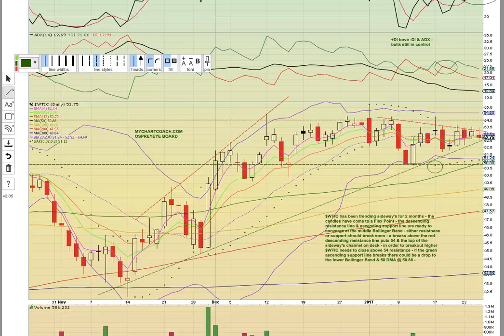One of these is going to break. It's either going to break above the resistance line, and that's going to signal more upside potential, a run to 54, and then as you can see here, 54 is the huge level. Notice it's a high close horizontal resistance. If WTIC can get above 54, then it could really get going. But right now, that has been a ceiling.